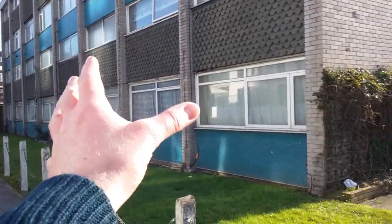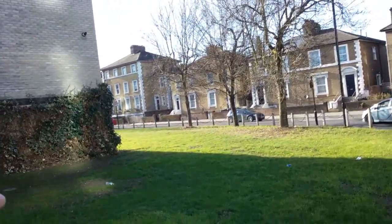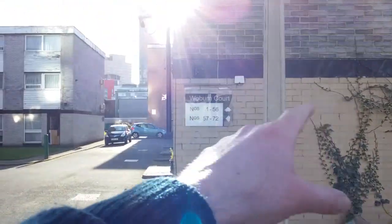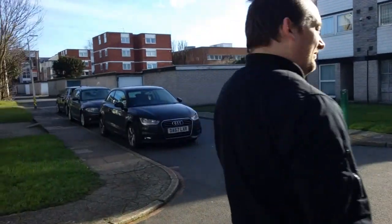Yeah, as you can see, all this block will come down, that block there will go. All this greenery will go, they'll plant all new trees, there'll be new footpaths and all that. I'm not quite sure if they'll widen the road though to dual carriageway, I don't know, because where it ends, just up there it's dual carriageway and it comes down to single. I'm not sure if they'll dual it all the way to there. Yeah, we'll have a look up here.